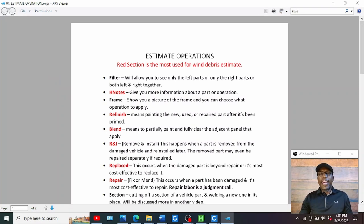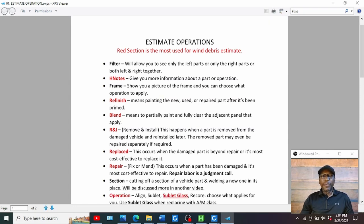So, estimate operation, red section is the most used for wind debris estimating, okay? So, H notes, refinish, blend, R&I, repair, replace, operations. Pause the video and get familiar with the different operations that you're going to be using to write your estimate. There is one I would like to highlight and make sure you fully understand what this one is. A lot of people get this one confused.